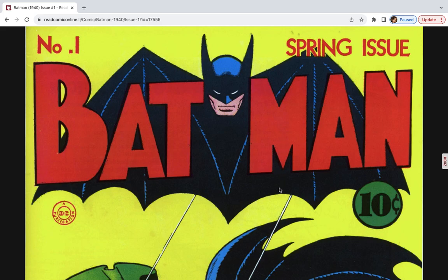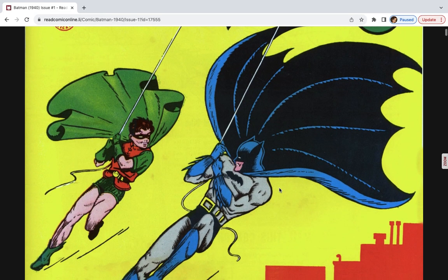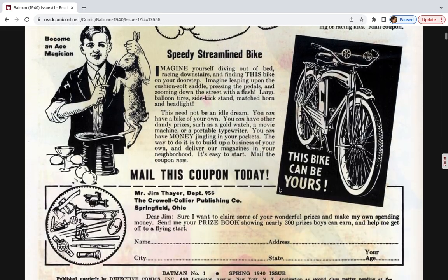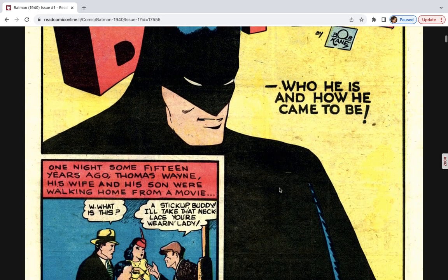This issue came out in the spring of 1940, and the author of this was Bill Finger, and the layouts and penciling done by Bob Kane. And so let's go ahead now and get started.